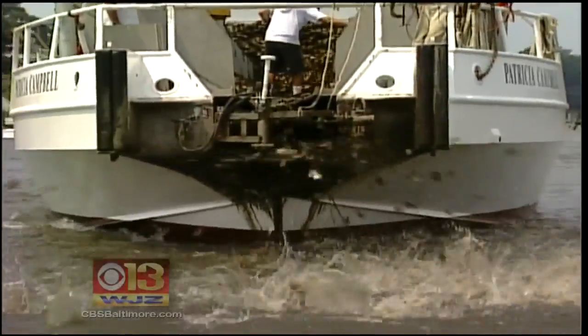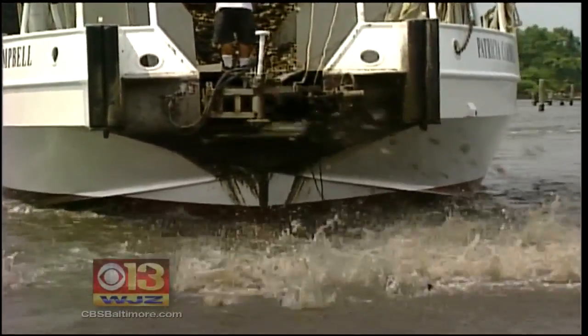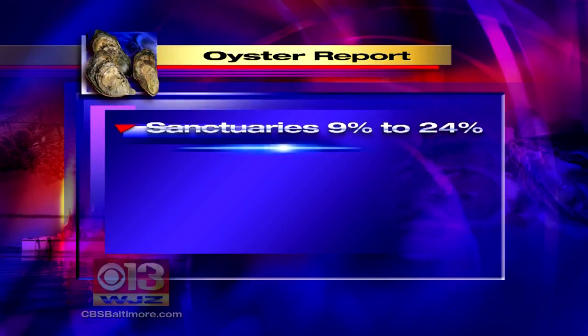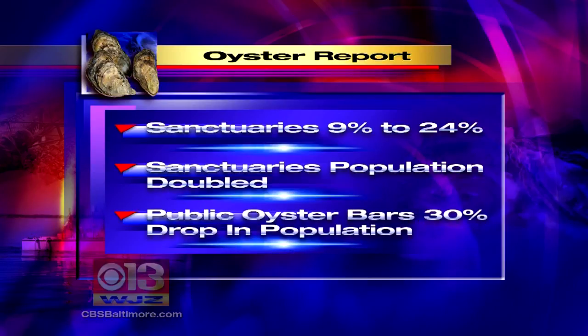bay. Now a study by the Department of Natural Resources finds some sanctuaries are doing better than others. The salinity and the location and how much effort is put into it are key factors. Sanctuaries have grown from 9% of Maryland's oyster habitat to 24%. Overall, the study found oyster populations doubling in sanctuaries, while public oyster bars saw a 30% drop in population.